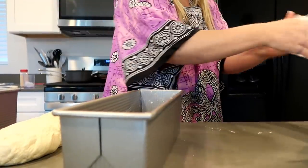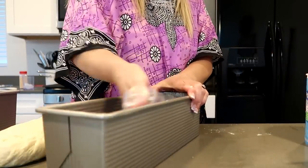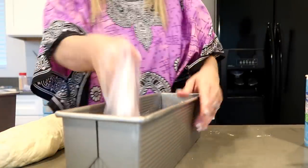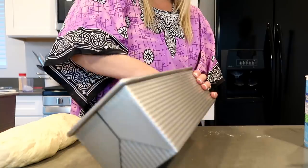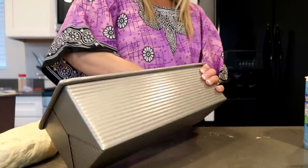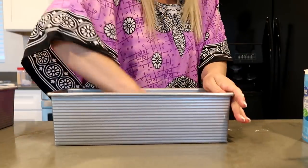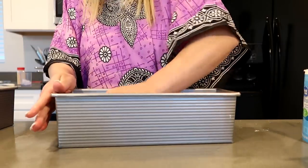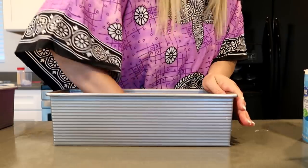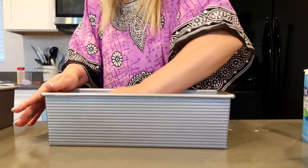When you get the pans, they don't want you to use a cooking spray or a coating spray like this aerosol. It ruins the pans. So this is how I coat my pans. These are gonna rise for another 45 minutes or just to where I want them. And then we'll bake them at 375 degrees for about 25 minutes.